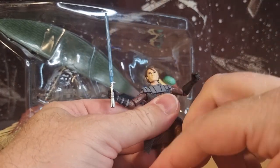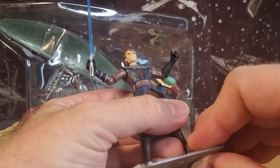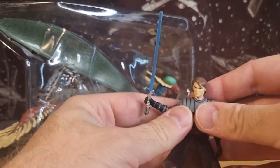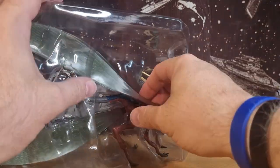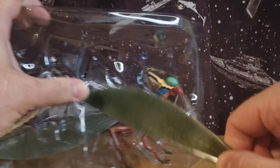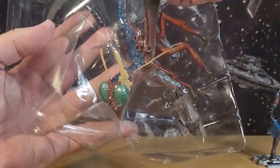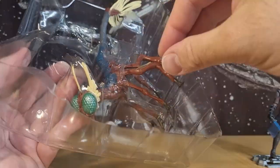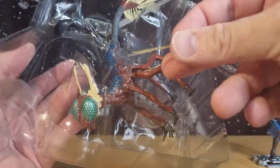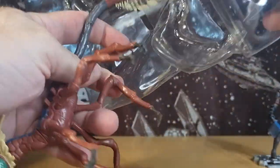But you know what I'm going to do? Just for the moment, I'm going to put him on a stand. We'll run through all the articulation and stuff afterwards. Just want to get Mr. Dragonfly here out of the packaging. There's a couple of wings, a couple more on the back there. Look at that rubber band. Get out of there, bug.